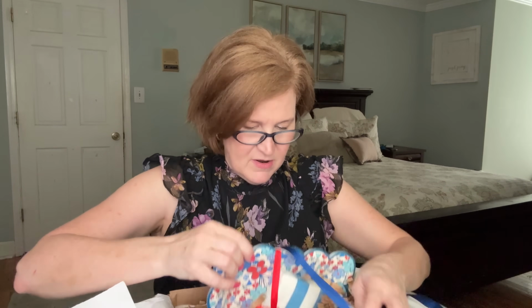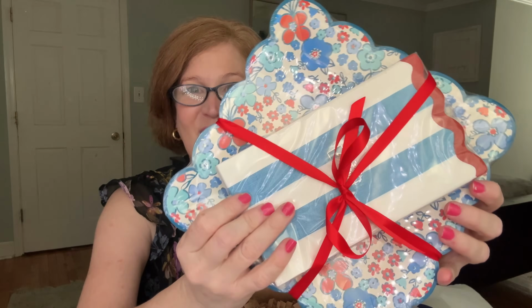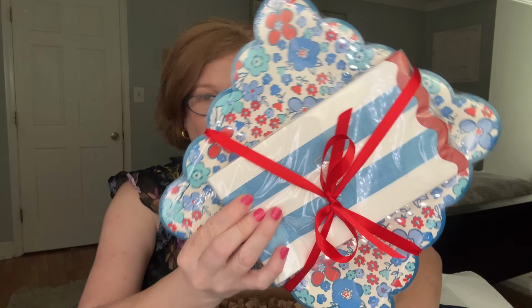Nice. Okay. The next thing, I found my scissors, they were in the box. The next thing we have in here, oh, look how pretty. Oh, I love these. All right, I have to say, I really liked, so this is the second box. We've had some little paper goods in, and I really like that. I'd much rather have something like this.